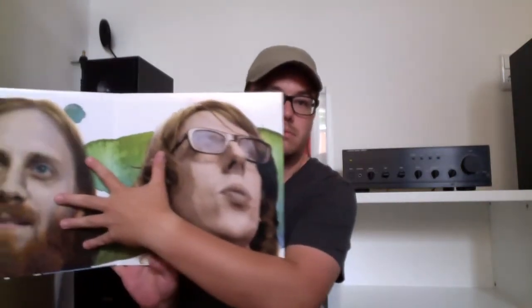What should I say? Okay, let's see. There's a Pop Market deal, another one. Black Keys, 4 albums. The Black Keys, Attack and Release. This is the one that was produced by Danger Mouse. Again, this one is not even opened. Magic Potion.